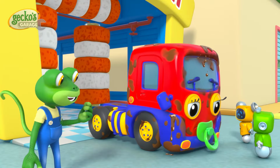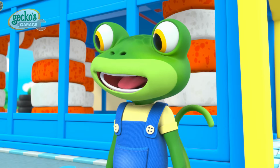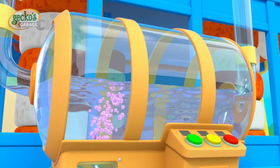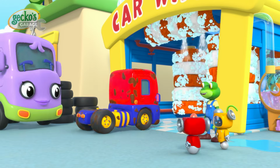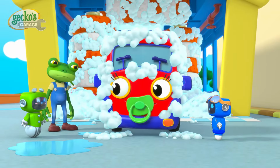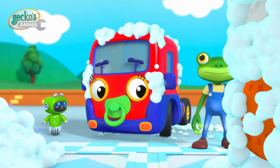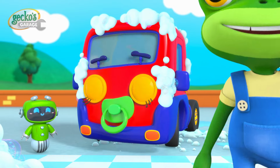That's not right. You're still all muddy. Of course! We haven't filled it up with soap! You can't get squeaky clean without soap! Now the soap is filled to the top, we can wash all that mud off. That's strange. The rollers are meant to wash the bubbles off. That's it! Baby Truck is too small for the rollers to reach!